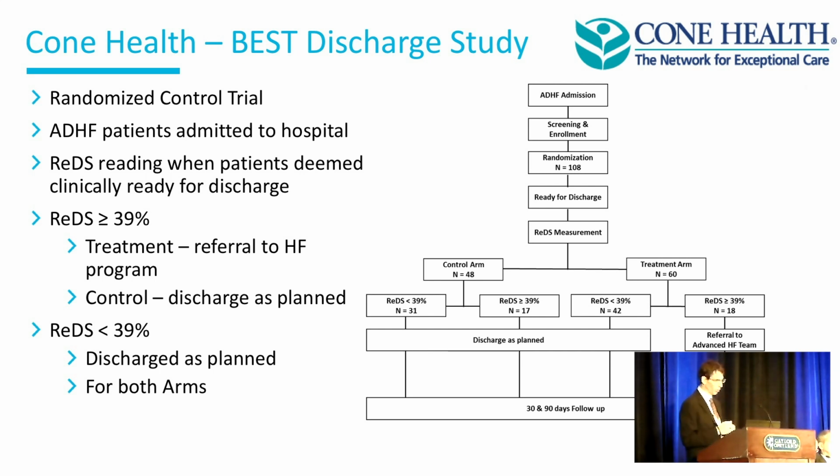And we did a trial we called the Best Discharge trial. And what you can see here, this is a single center randomized trial, about 110 patients. And these patients came with decompensated heart failure. We have about 125 admissions per month at our hospital for heart failure. So we were able to enroll pretty quickly. We did this over about a 6-month period. The patients got screened, and then they got randomized to a treatment arm or a control arm.